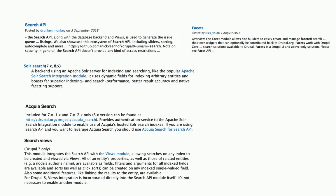Search views. If you are still using a Drupal 7 site, Search API does not integrate with the views module by default, so you'll need to grab the Search views module. It's really easy to install, and then it gives you all of your search capabilities as an actual view, and that makes it easier for us to filter, create search pages, all those fun things.